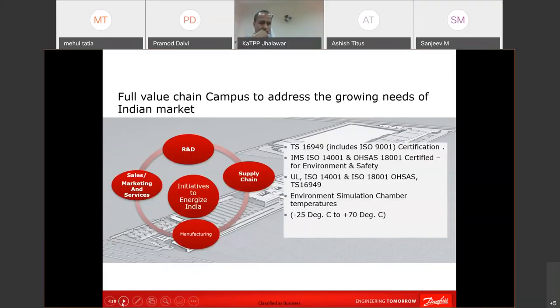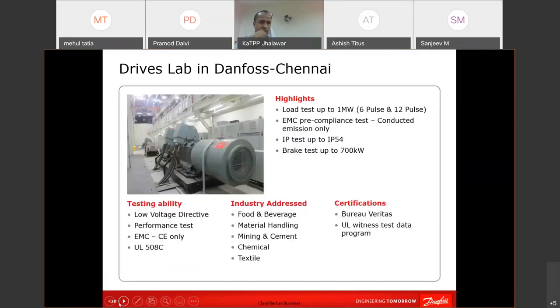We have a chamber for 70 degrees and minus 25 degrees available at Chennai. We have a drives lab. Our investment in this drives lab is such that we can load test up to 1 megawatt, both 6 pulse and 12 pulse drives, and we can also conduct EMC tests.